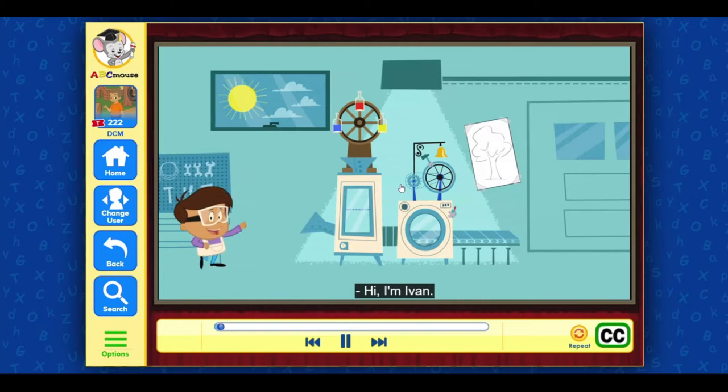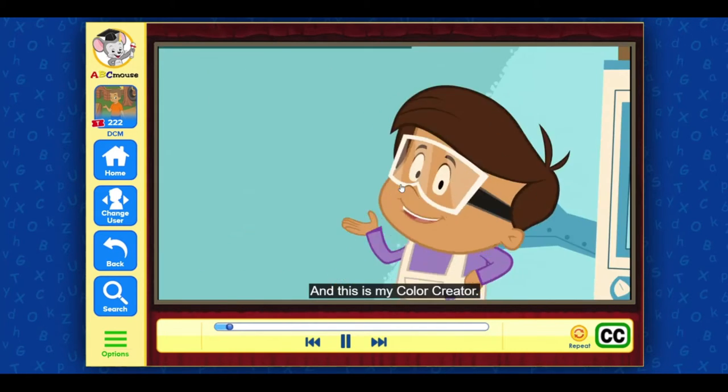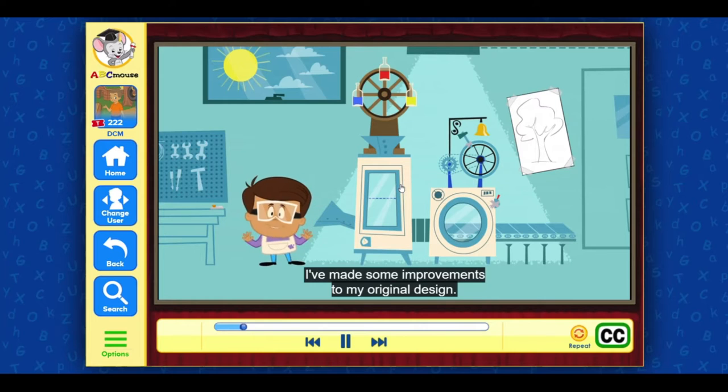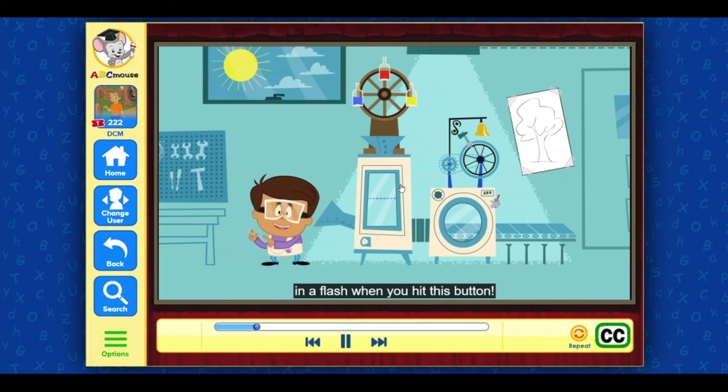Ivan's. Hi, I'm Ivan, and this is my color creator. I invented it myself. It can make any color you can think of. I've made some improvements to my original design. I've adjusted the color creator to color things in a flash when you hit this button.